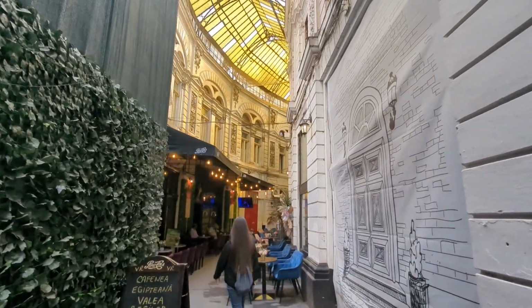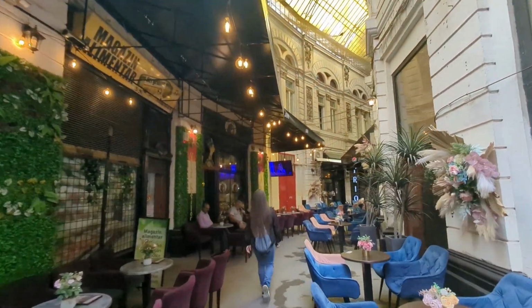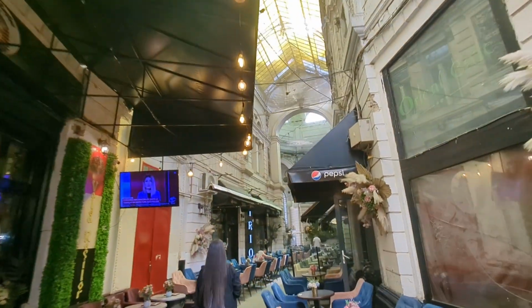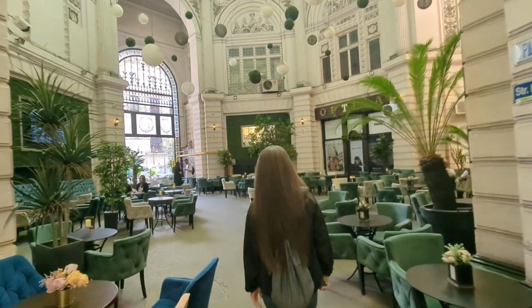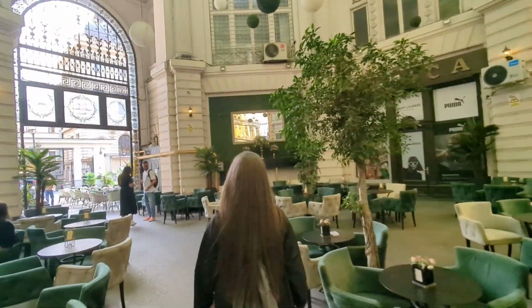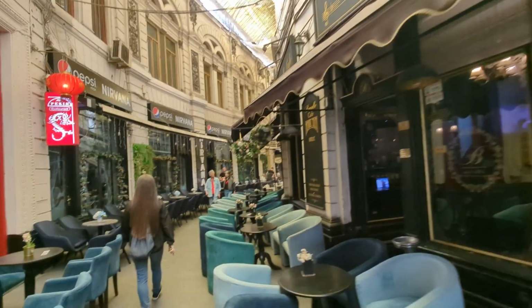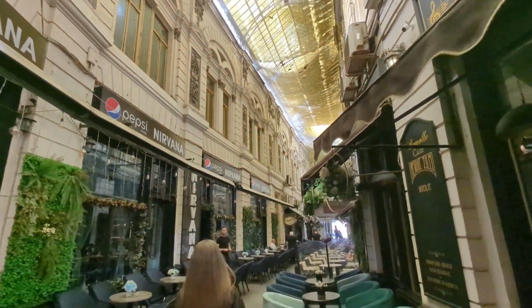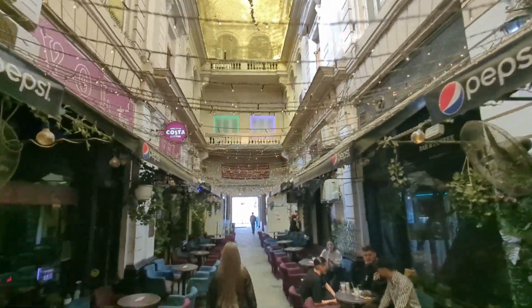We really wanted to walk through here. This is a little passageway that we're going to go through to continue on our tour. But just look how adorable the street is. Wow, it's just like all kinds of seating in here. And inside, some of these are really romantic. I would definitely recommend this as a date night spot. I think we're gonna have to come back.